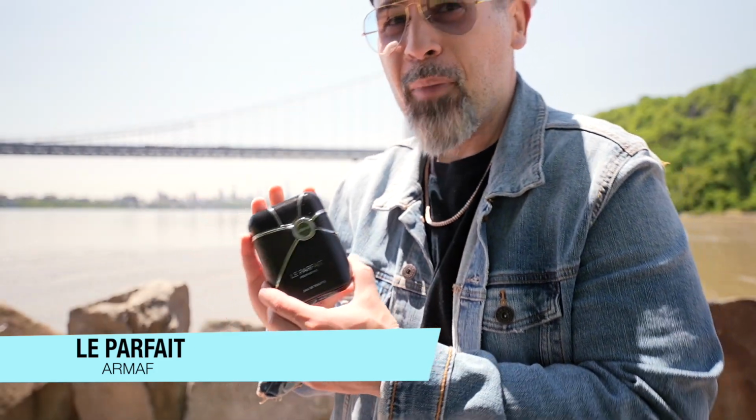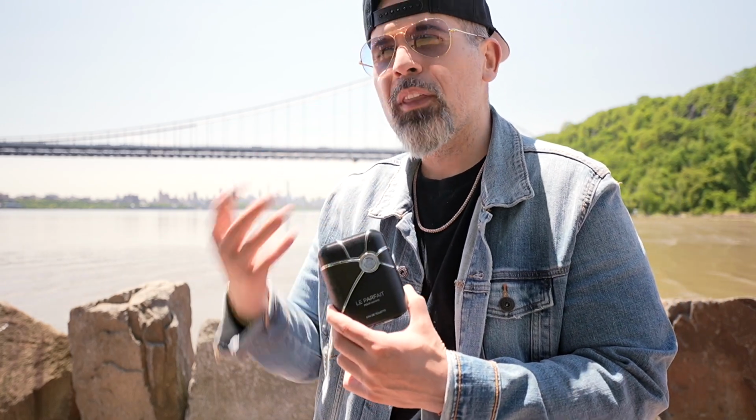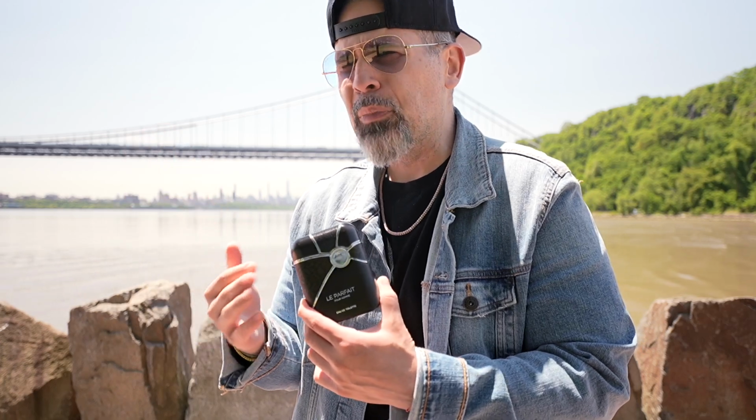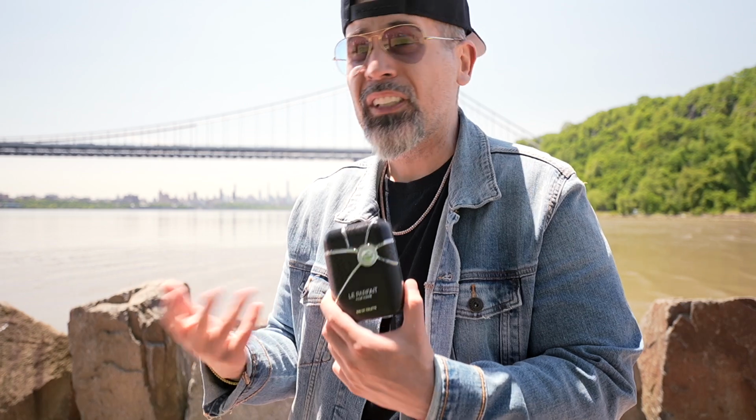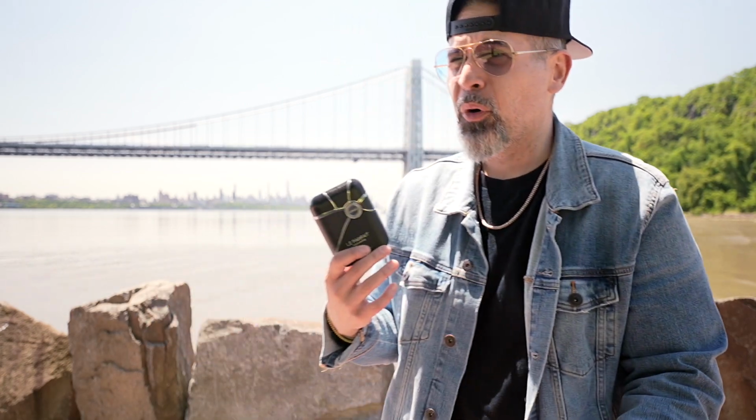Le Parfait by Armaf is still a banger. Dirt fucking cheap. A little bit more green Irish Tweed. The more that it macerated, it just becomes more green Irish Tweed and a little bit less Aventus, but still equally sexy, mass appeal, easy to wear, work safe, signature scent worthy for sub $30. Again, not a very popular scent profile nowadays when it comes to the clone space or hybrid space, but people are sleeping on this shit.